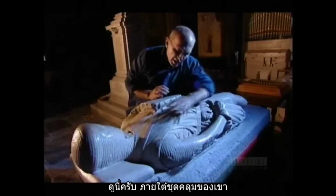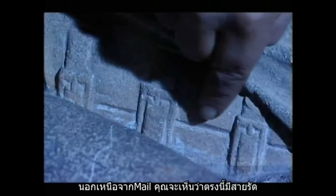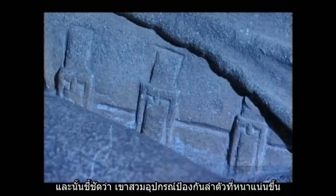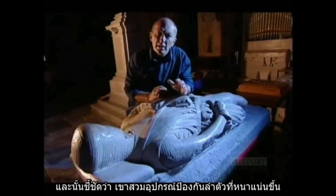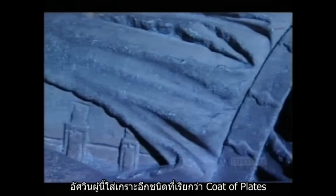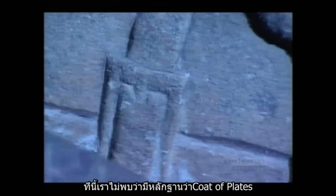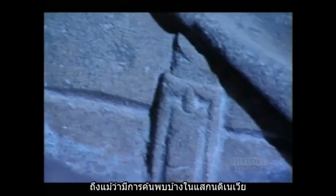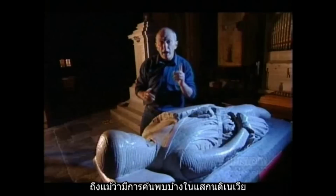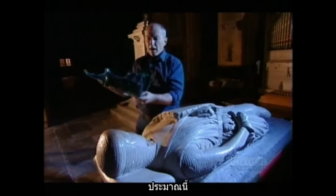If you look here, under his cloth surcoat and over his mail, we can see at the side these straps. And they indicate that he's wearing a solid body defence. The details on this tomb effigy suggest that the knight is wearing what was called a coat of plates. Now, no coat of plates has ever been found archaeologically in England, although some have been found in Scandinavia, so we've got an idea what they may have looked like. And they looked something like this.